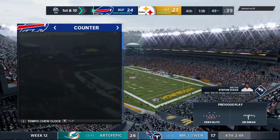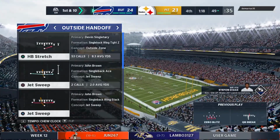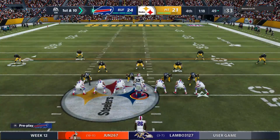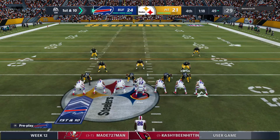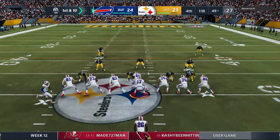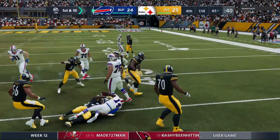Now the Steelers use the first of their 3 timeouts, and they'll be disappointed to have to burn one there after giving up the first down. All runs on this drive so far. It's 1st and 10. And they're going to go with the jet sweep. This is Diggs with it.